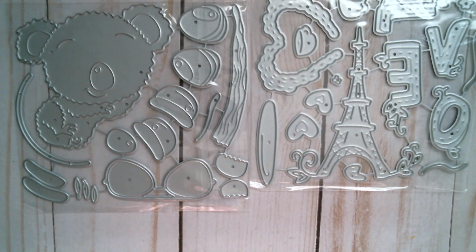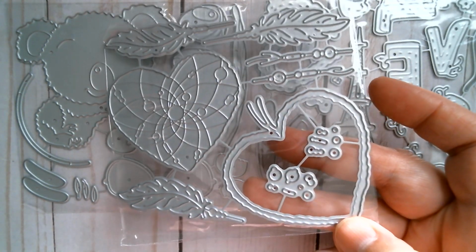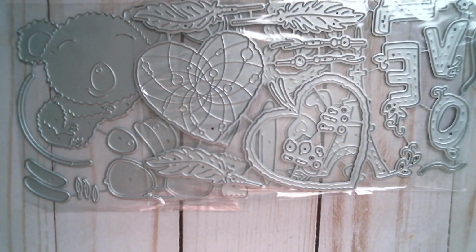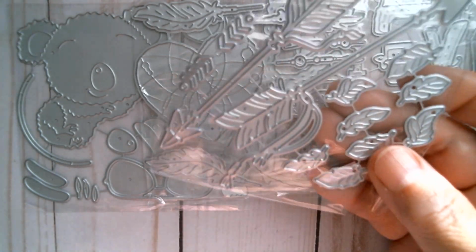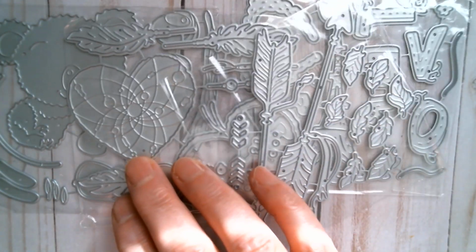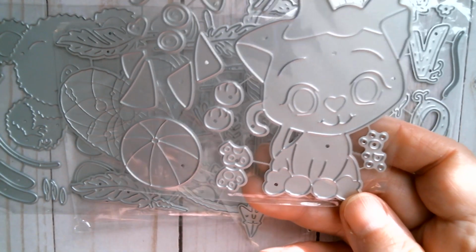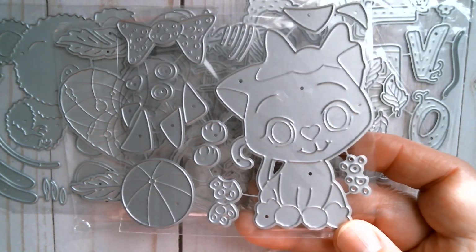And this is really pretty. That's a heart-shaped dream catcher, so looking forward to making that one. And got some more arrows and stuff that I can use alongside of that. And then we have sweet little kitty and her ball. That's really, really cute.